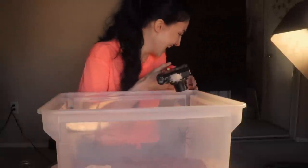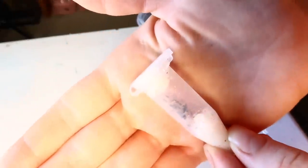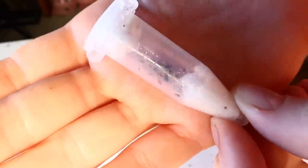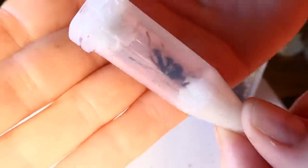Pretty cool, man. All right, let's go to the next one. All right, guys, now we're going to be moving on to some little babies. The first one that we are going to be opening is this one. I'll go ahead and let you see like this. This is the GBB, Green Bottle Blue Tarantula. Super, super cute. Oh, so cute.